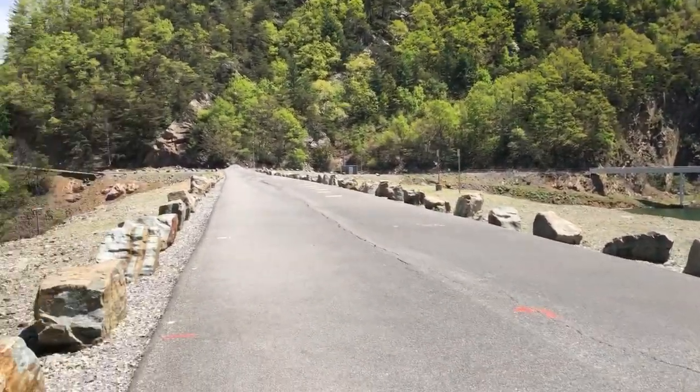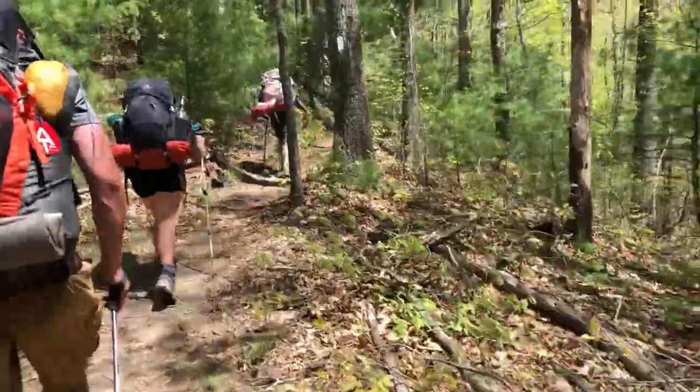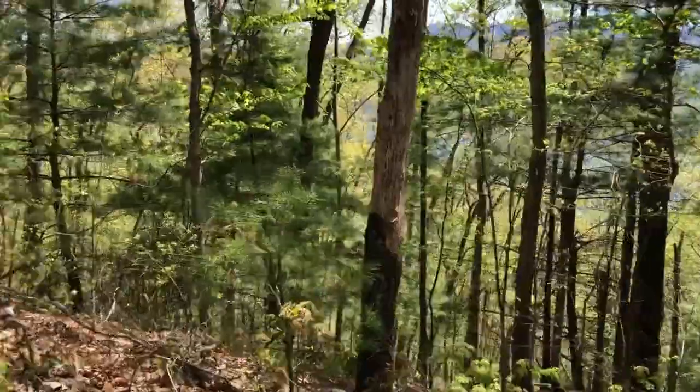Anyway, more of the same. I'm going to kick off and get down the road here. Well, we just broke for lunch, and it's awfully hard to get started back up once you break for lunch. We're still in view of Watauga Lake down here.